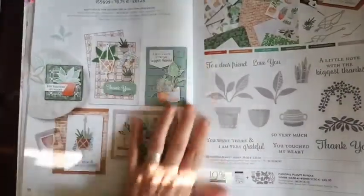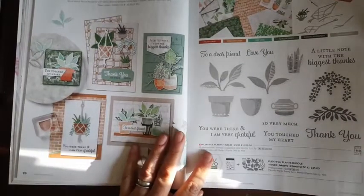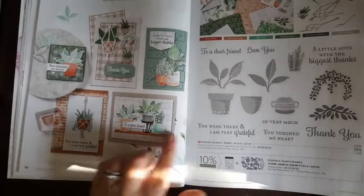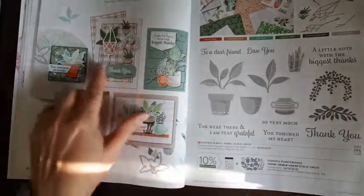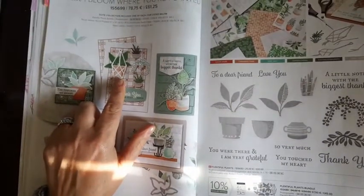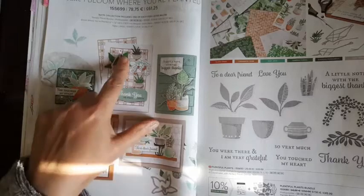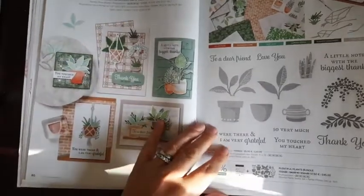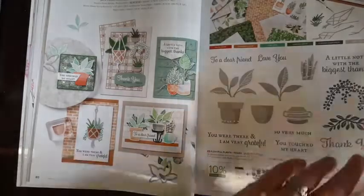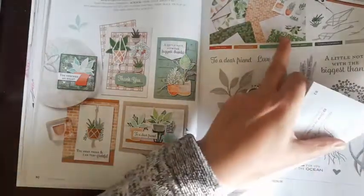This is the suite I'm really looking forward to getting. Really focusing, I think I loved it because of the leaves and the variety of pots and the different opportunities that you've got. And if you're anything like me, if you remember having pots hanging in macrame holders, that's quite fun. So you've got a die and stamp bundle, and then you've also got the suite with papers, etc. So that one is definitely in my next shopping basket.